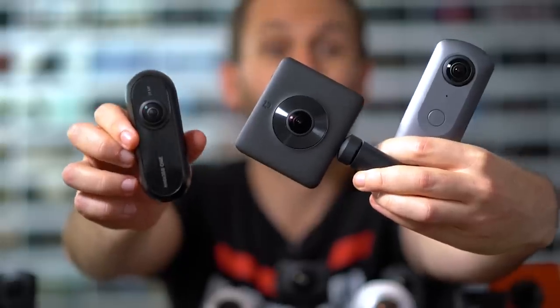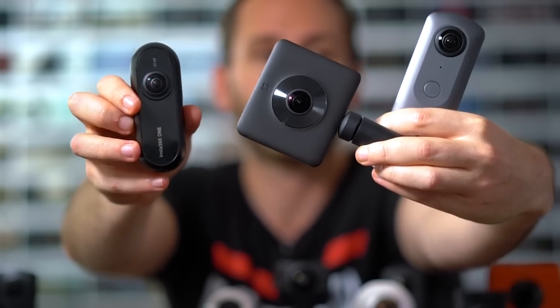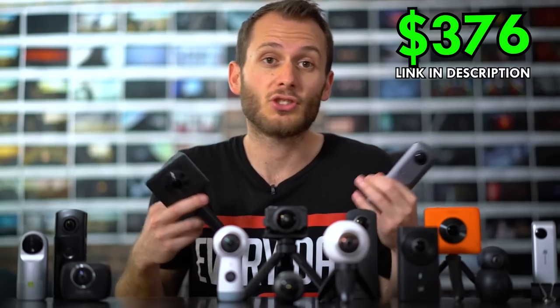Three of the most popular cameras from the end of 2017 were the Theta V, Xiaomi Mi Sphere, and Insta360 One. And if you saw my comparisons between these three cameras, you'll see that the Theta V basically won in all three situations, with the Mi Sphere a very, very close second. So the Theta V is just gonna have your back.